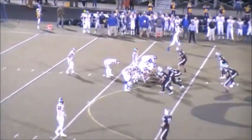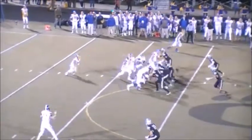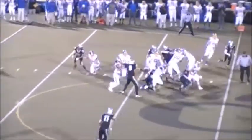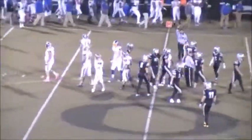1st and 10 with 9:06 to go in the first. No score on the board. They're showing the blitz up front again. They hand off to the deep back. He breaks into the secondary, drags one tackler with him, and gets another 8.